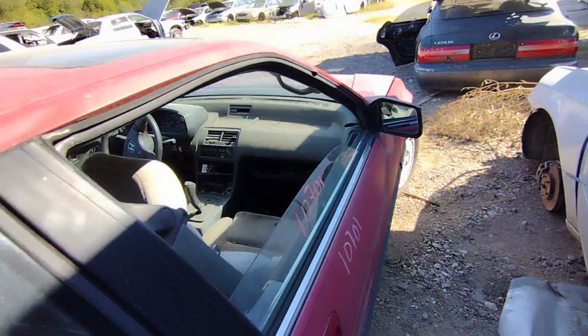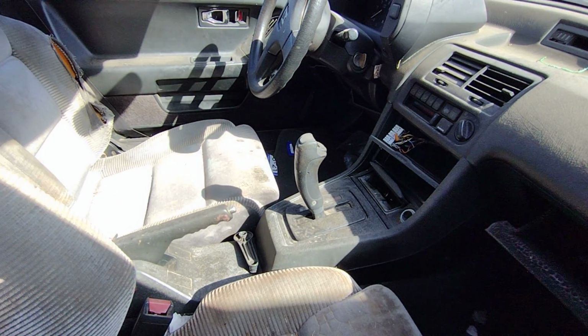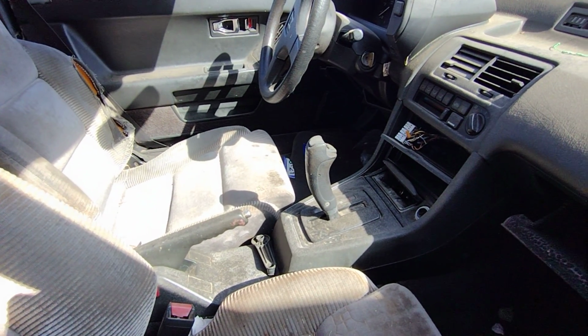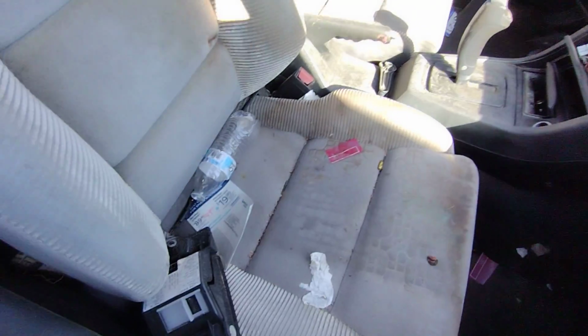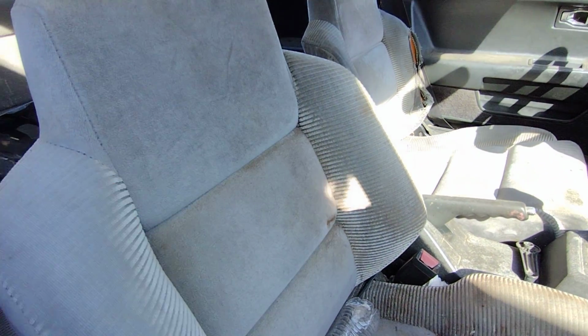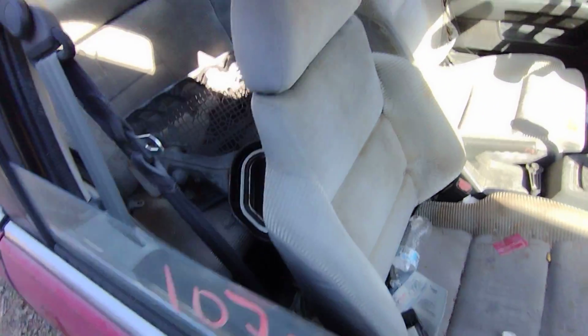A sunroof. So it's quick, just a quick one on this one. I like the shifter there. Pretty cool. Seats ain't ugly, I'd say. I mean, they're worn out, but they're decent looking.